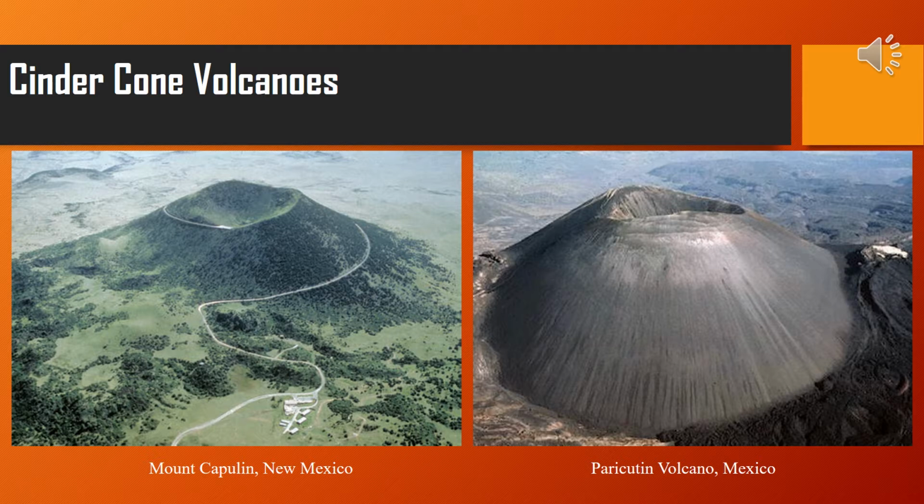Cinder cone volcanoes form when solid rock and ash shoot up into the air and fall back around the volcano opening. The cinder cone volcano has steep sloped sides almost at 30 degrees angle, which usually forms very quickly after a single eruption. These volcanoes are small relative to other types of volcanoes and consist of solidified magma fragments, rock debris, and ash that are ejected from a central vent.